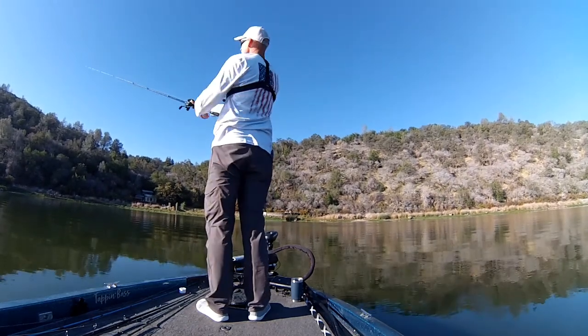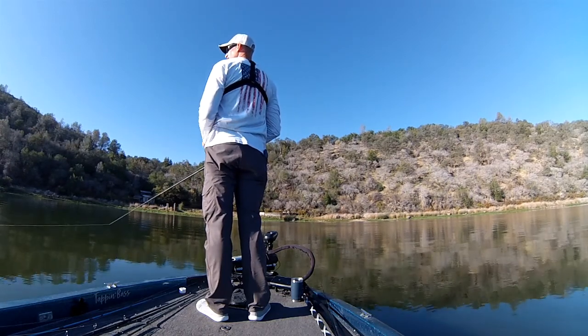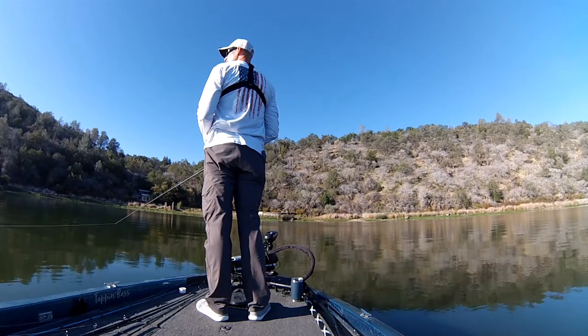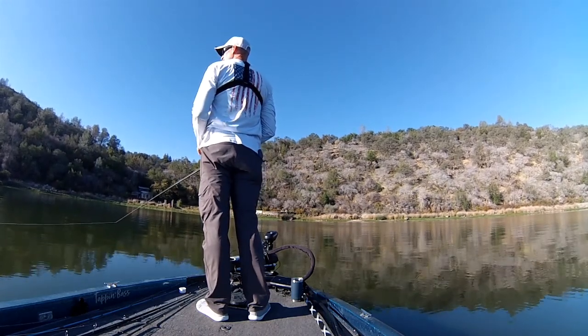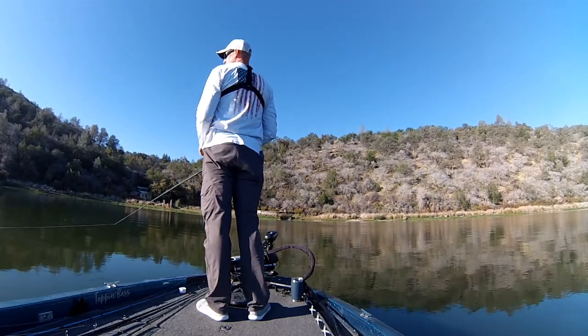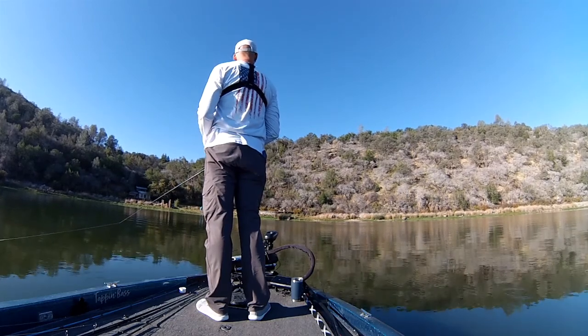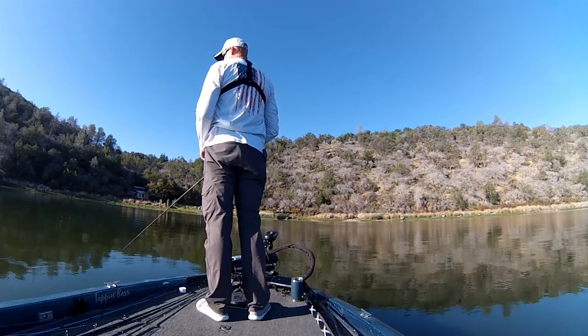your Spot-Lock tries to keep you in the same place and it starts fighting itself. I don't know how else to describe it, but it ends up making such an obnoxious amount of noise. It just runs and runs and turns and runs and turns. Ugh, it's maddening. And in quiet conditions like this, all that noise, no bueno.